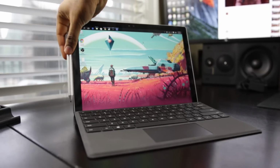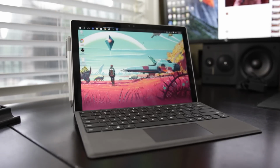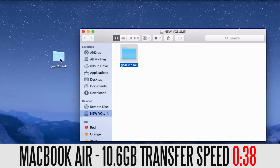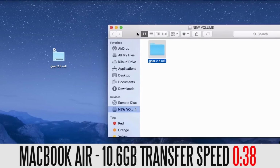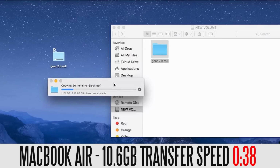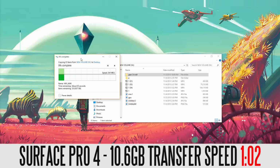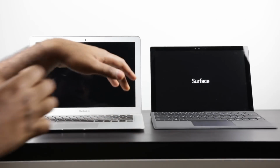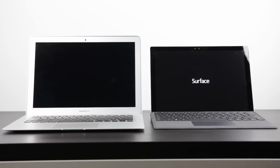Now, moving on, in terms of internal storage, both actually have 128 gigabyte solid state memory. In order to test the performance of these two, I basically transferred a 10.6 gigabyte file from a USB 3 thumb drive to the desktop on both computers, and on the MacBook Air, that transfer only took about 38 seconds, and it took about 1 minute 2 seconds on the Surface Pro 4. So in terms of read and write performance, you're definitely looking at a faster machine with the MacBook in this case. Now, additionally, just for fun, let's do a quick boot up test to see which computer boots up into the OS faster.